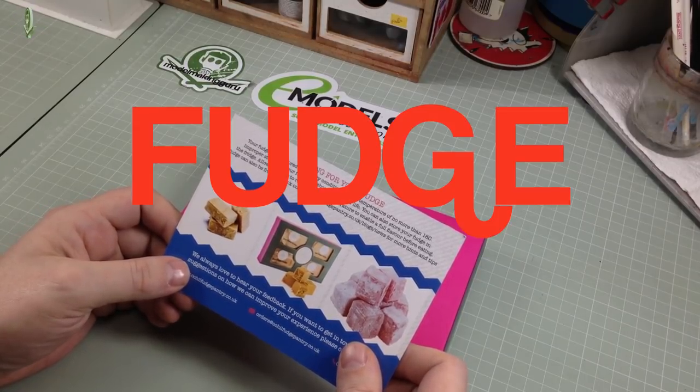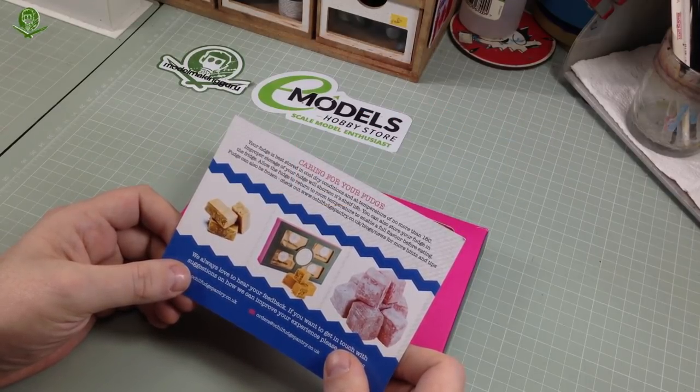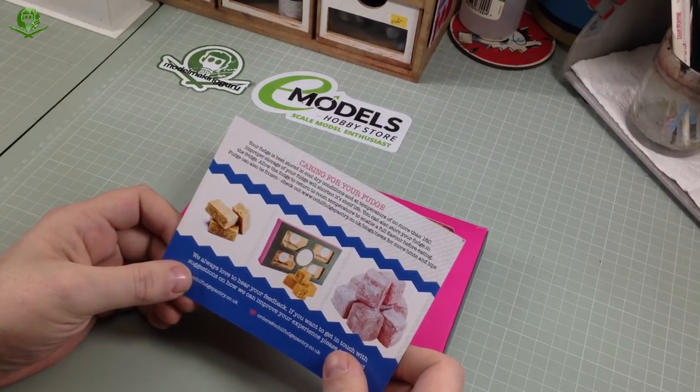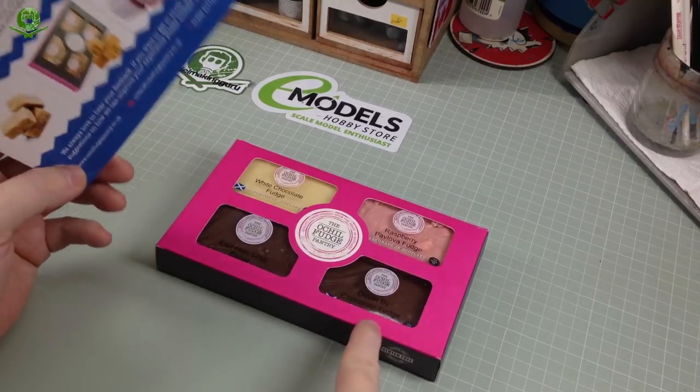You can also store your fudge in the fridge. Allow the fudge to return to room temperature to enable full flavour before eating. Fudge can also be frozen. Check out www.ochilfudgepantry.co.uk/blogs/news for more hints and tips. That's all irrelevant because this won't last more than 5 minutes.